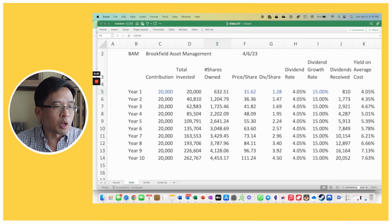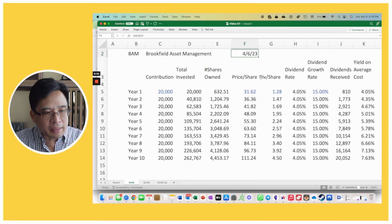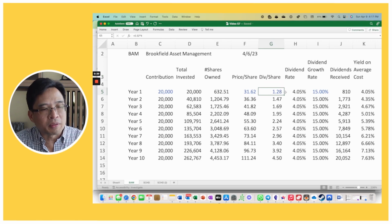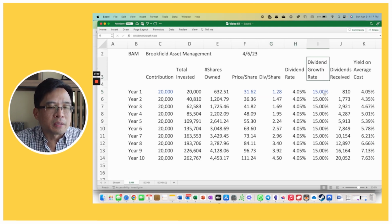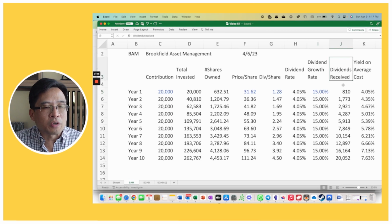over the 10 years. So we have that Brookfield Asset Management as of April 6, 2023 is trading at $31.62, and it's paying a dividend. The next 12 months we'll be receiving a dividend of $1.28 in the year. So that's 32 cents by 4 quarters. That gives us a dividend rate of around 4%. And we know that they're estimating a dividend growth rate between 15 to 20%. We're going to use 15% here. So the first year, those $20,000 will be paying out $810.